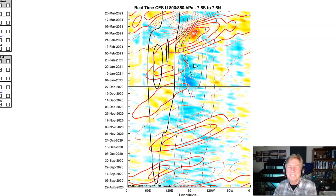atmospherically it's showing that signal, but typically, when your La Nina thing in the ocean, and that's what really matters, it peaks in the late November, early December time frame. So we'll get more into that in a second.